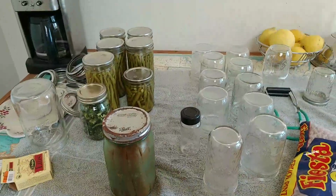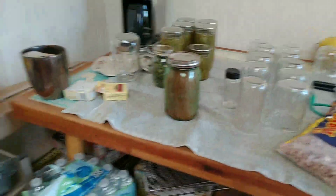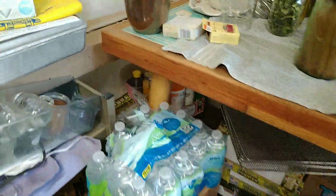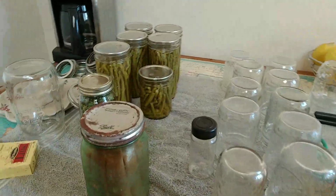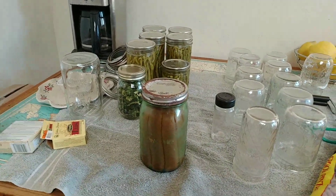Because we have a dining room, we have a dining room table in the dining room. And behind here are all of my boxes of food that I have not unpacked. And I have some jars in boxes and the same apple boxes in another room that are not unpacked.